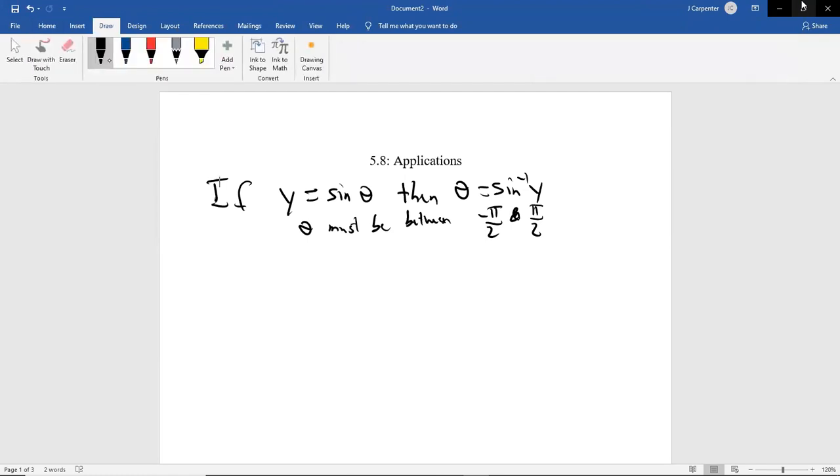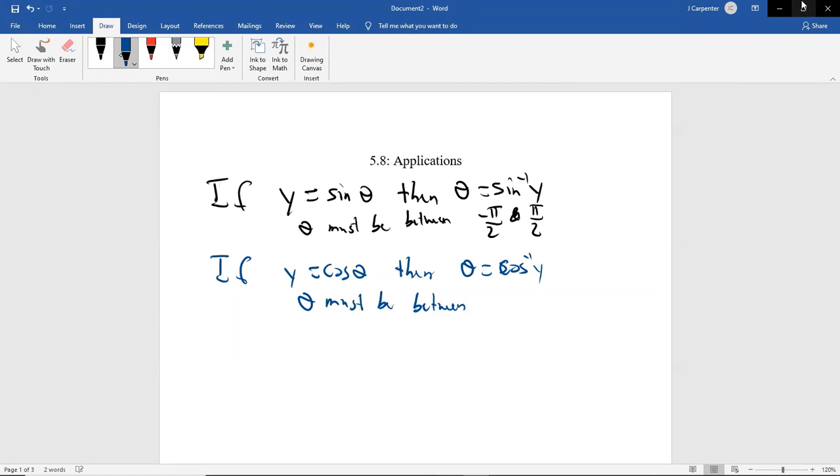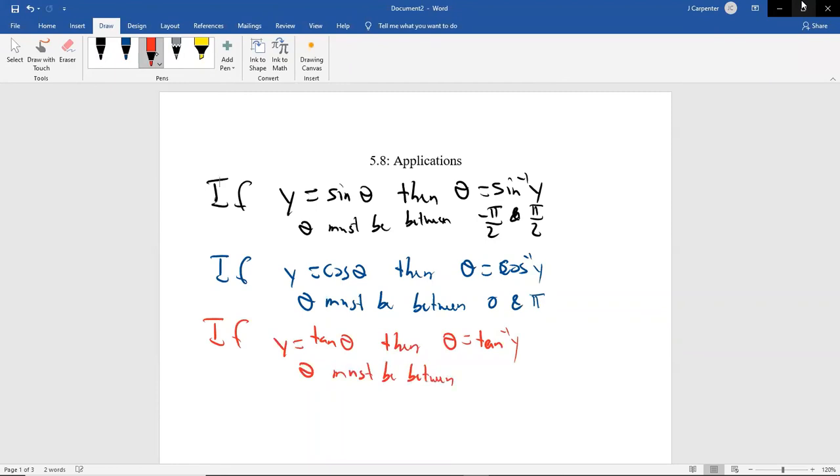Then we said if you have y equals cosine of theta, that means it's the same thing as saying theta equals the inverse cosine of y. But with inverse cosine functions, the theta must be between 0 and pi. And then we had if y equals tangent of theta, then theta is the inverse tangent of y, where your angle, like sine, must be between negative pi over 2 and pi over 2.